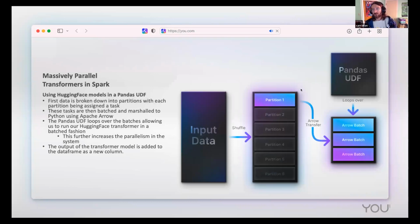Within partitions, the way that we process these using transformers is using what's known as a pandas UDF. So this is basically the way that Spark allows users to run their own code in massive parallel fashion. The legacy UDFs that were used before are actually row-wise, and so they are really not effective for doing this kind of machine learning inference because the Hugging Face APIs are built for batches.